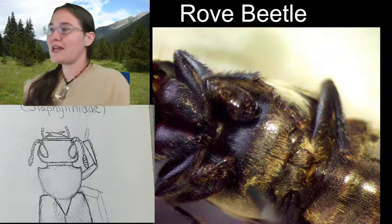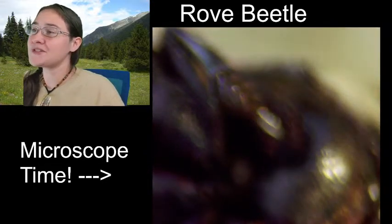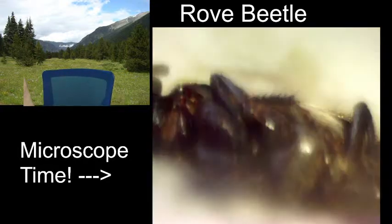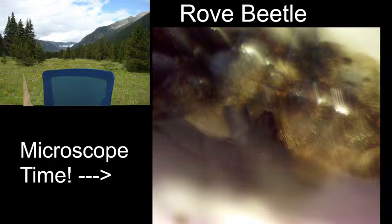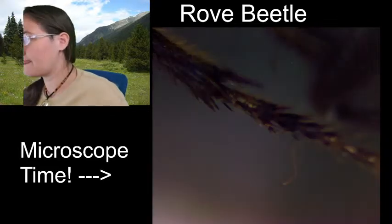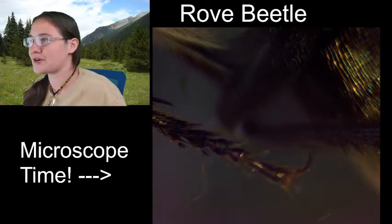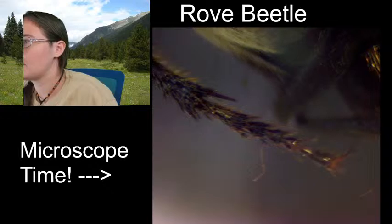And I think we can zoom in on the tarsal segments, or at least one of them, because the rove beetles are going to have 5, 5, 5, so every single set of tarsi are going to be exactly the same. I want to see which one is the most viewable. This one. It's a little bit dark, but it is what I have for us right now. That's a little bit better.